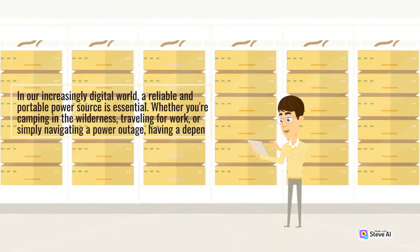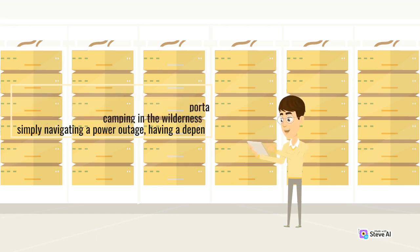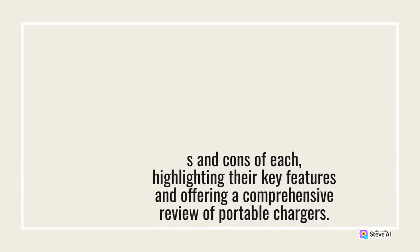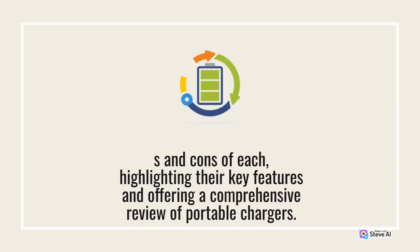In our increasingly digital world, a reliable and portable power source is essential. Whether you're camping in the wilderness, traveling for work, or simply navigating a power outage, having a dependable charger can be a game changer. In recent years, two options have gained significant traction: solar-powered chargers and traditional charging solutions. In this article, we will explore the pros and cons of each, highlighting their key features and offering a comprehensive review of portable chargers.